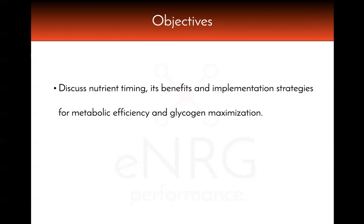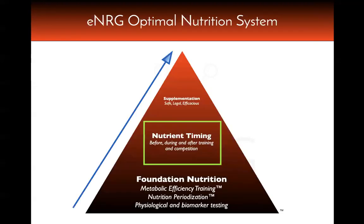So you're going to hear me refer to metabolic efficiency nutrient timing, glycogen maximization nutrient timing, and then more importantly, hopefully I'm going to teach you how to blend the both, because that's really where the sweet spot is. It's the blending, the combination of both of those strategies for nutrient timing. So that's where we're going on this journey tonight.